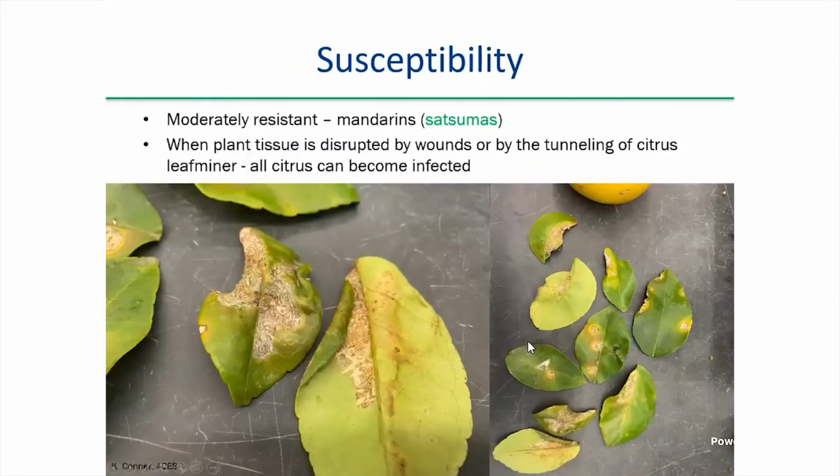So in terms of susceptibility, the different varieties of citrus all have different susceptibility to citrus canker. The most highly susceptible are grapefruits, Mexican limes, and trifoliate orange. The moderately susceptible ones are sour orange, lemon, and sweet orange. And then mandarins are the most resistant, which is good because that includes the satsumas that we grow here in Alabama.